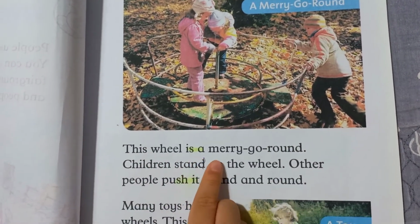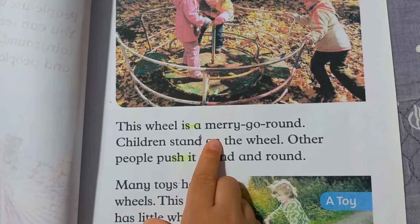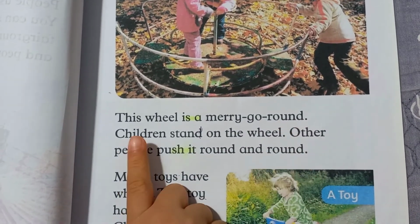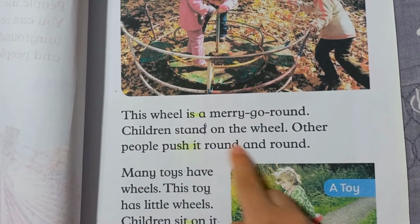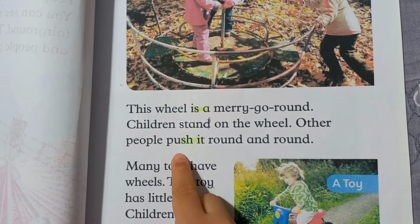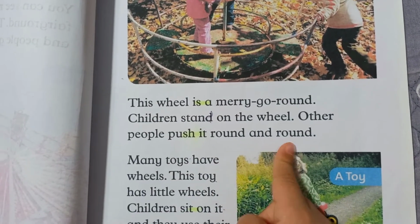This wheel is a merry-go-round. Children stand on the wheel. Other people push it around, round and round.